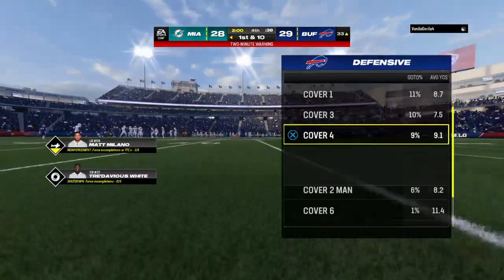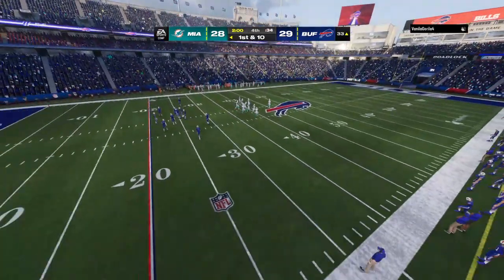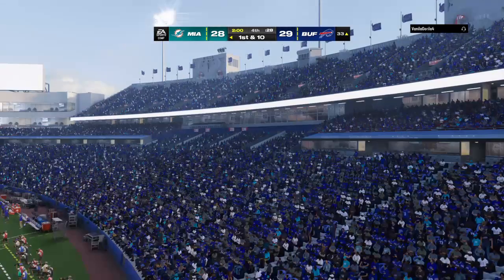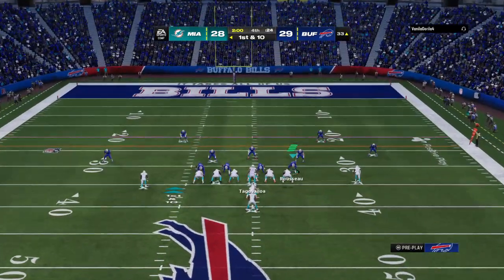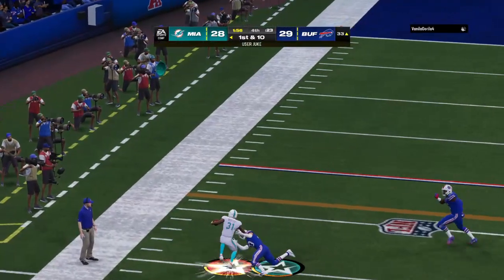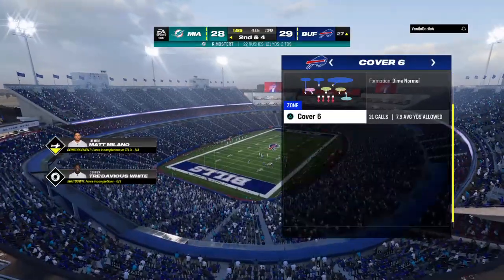So the Dolphins have it as we welcome you back in. They come up on a first and 10, desperately needing a score here on what could be their final drive. Tua. Mostert. Good footwork at the 30. And he is out of bounds inside the 30.